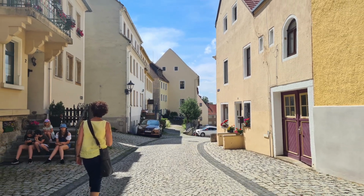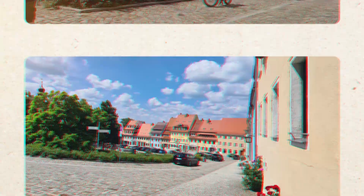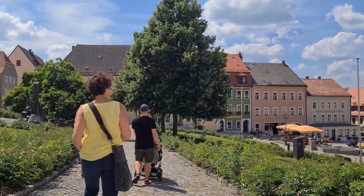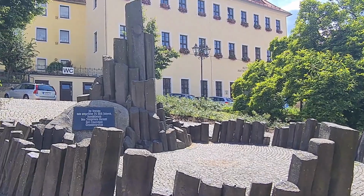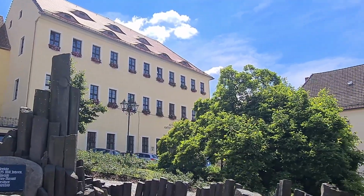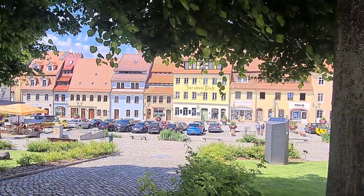After some refreshments, we headed down to the market square. In lovingly renovated houses with their high, picturesquely staggered roofs, cafes, restaurants, and small shops invite you to linger. The Stolpen City Museum is also located on the market. It presents numerous exhibits and information on the history of Stolpen in the historic vaulted rooms of the former local court.